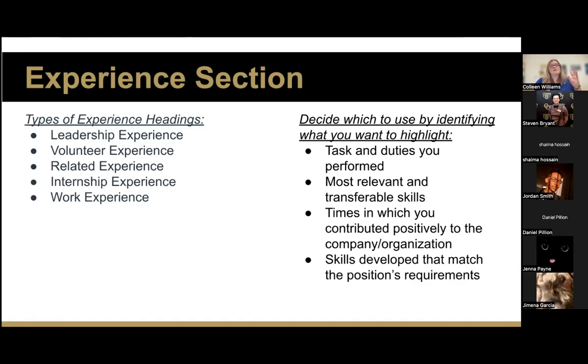So you can decide based on your transferable skills. So maybe you had an internship where you had a lot of interpersonal communication skills and you're applying for a position that requires that. You can also look at the different tasks and duties that you performed, what you think is going to be most applicable to an employer, and so on.